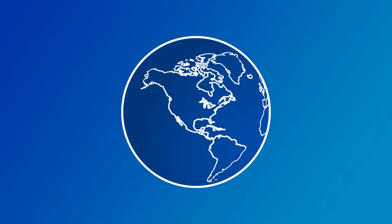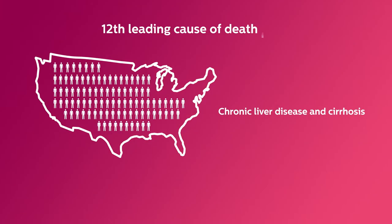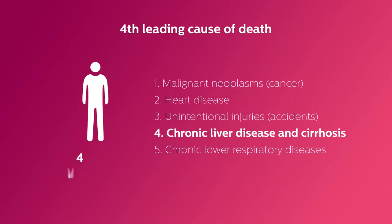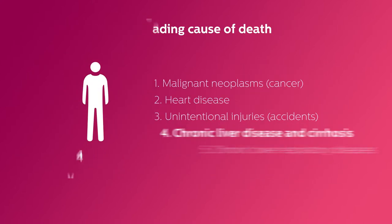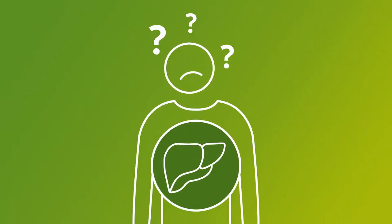It's no secret that liver disease is a growing global health concern. For example, in the United States, the CDC indicates that liver disease is the 12th leading cause of death and the fourth most common cause of death among 45 to 64-year-olds. In fact, many people have hepatitis C and may not even know it.